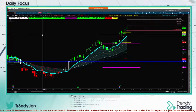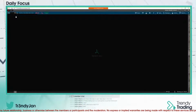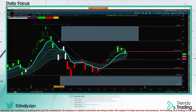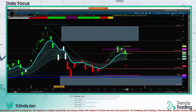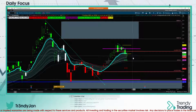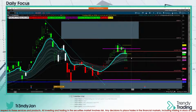And let's see, Omer. Let's go ahead and take a look at PayPal. All right, here we go. So PayPal, first things first, on a daily, we are making lower highs and lower lows. And the question is, is it coming back into a support area? On the daily, it's simply come back into this wick over here. So if I were to draw a line, you could see it came right into there. Found a little bit of support.